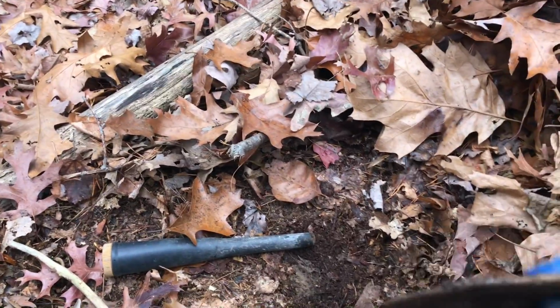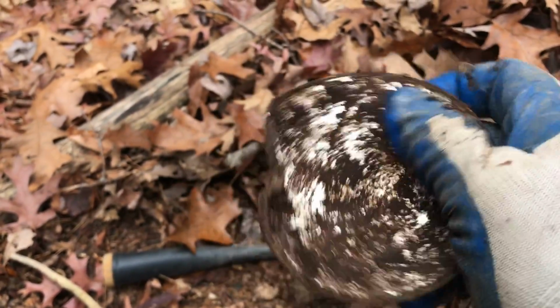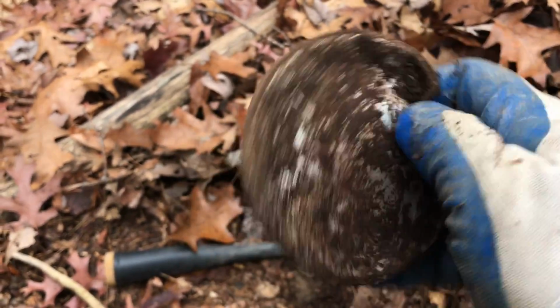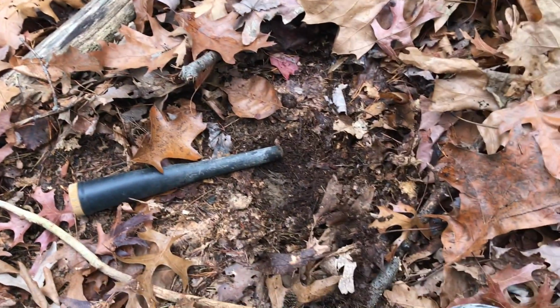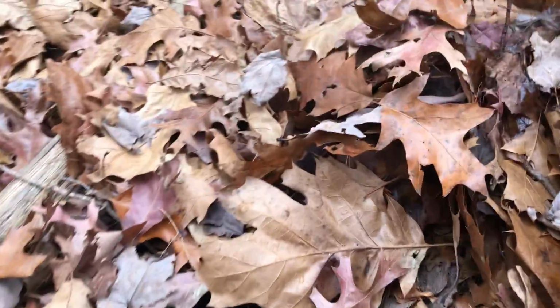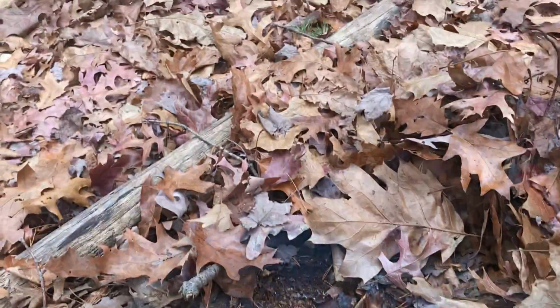Well, the metal detector went nuts for this. I thought sure it was a coin. No, it's just a lid. Check it again. Nope. Okay, just a few more yet.